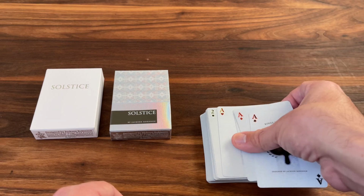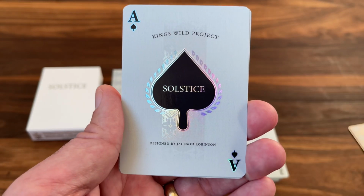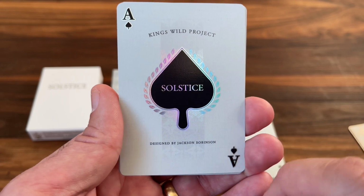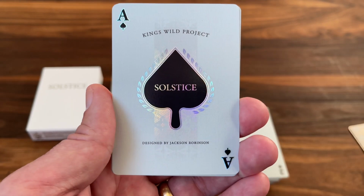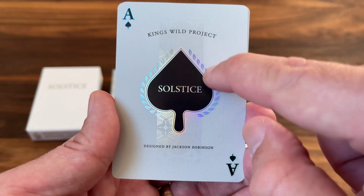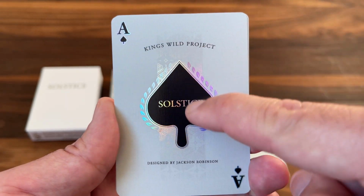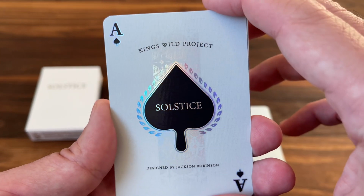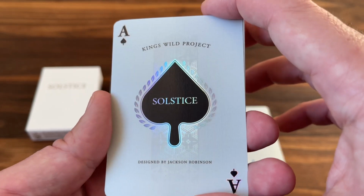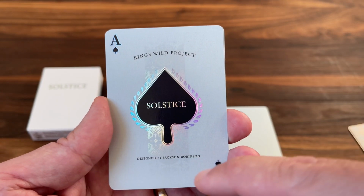All right, now here's your aces. The ace of spades is the power ace of the deck. Features a very simple black spade pip in the center, nice and large, has the name of the deck, Solstice, in the center, but everything surrounding it is really what amps it up, giving you more look of that holo foil. So you have these laurel leaves that wrap around the sides, all done in holographic foil. And then this banner that runs from top to bottom in the background, almost like a watermark. And it's a very faint holographic foil. And then again, mirroring the back design of the cards. So hopefully that shows up, but nice banner running across from the top to the bottom.